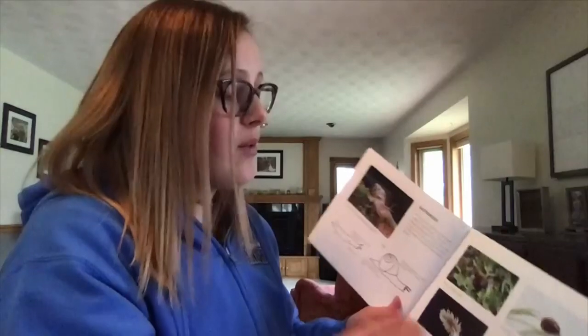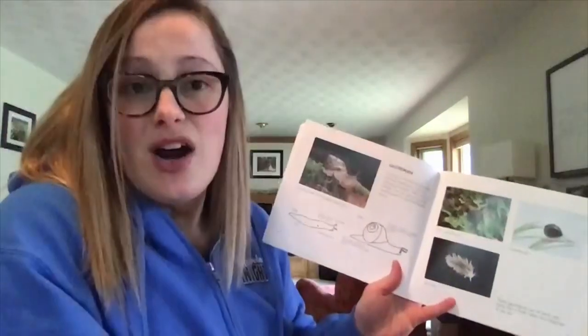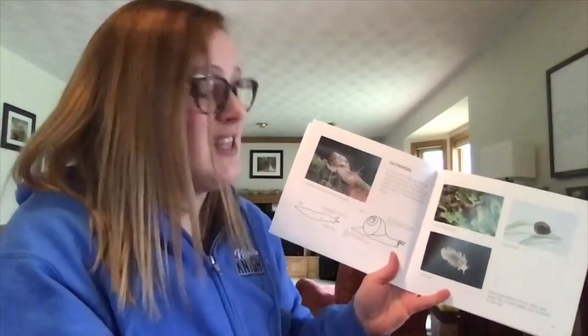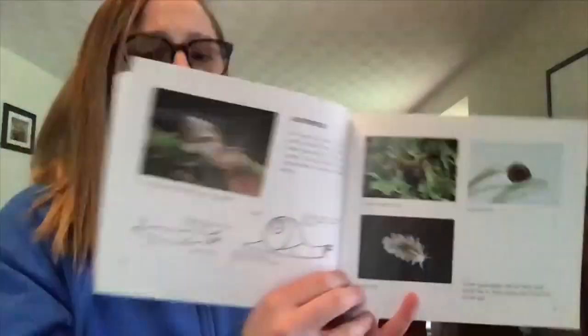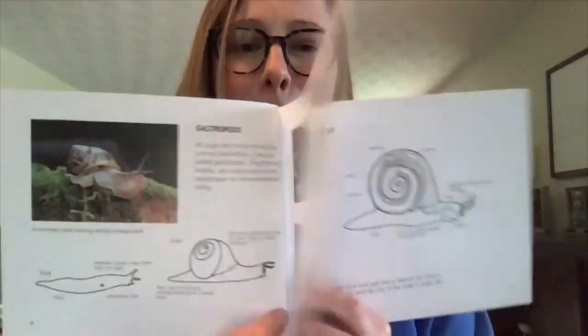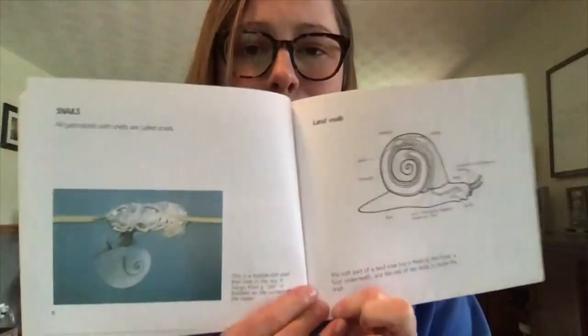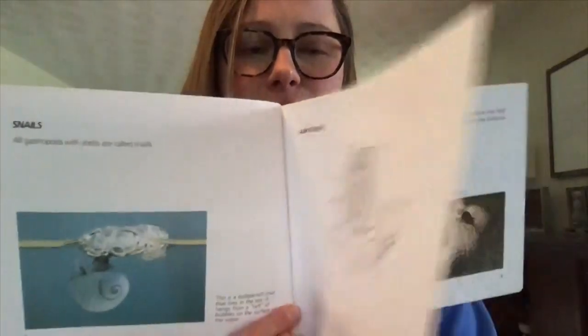Now before we read, we are going to take a look at the pictures in the book, and I want you to think about ways that the slug and the snails are all alike or different. Things you can tell already without reading any words. Just things that you can look at and figure out by looking at pictures. What are you noticing in these pictures?